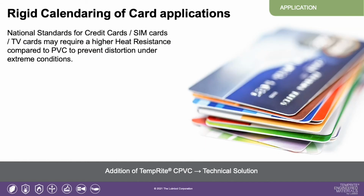Rigid calendering of card applications. In order to prevent distortion of the cards under extreme conditions, various national standards may require a higher heat resistance compared to what standard PVC can perform. This concerns mainly SIM or TV cards, in rare cases also credit cards.